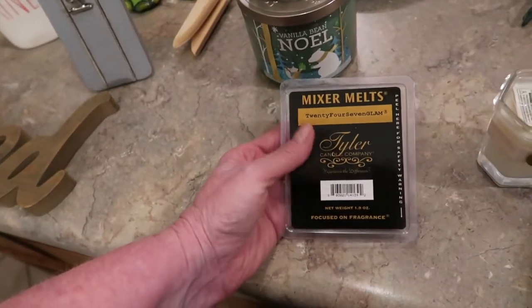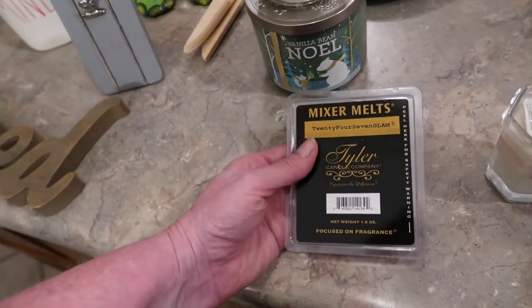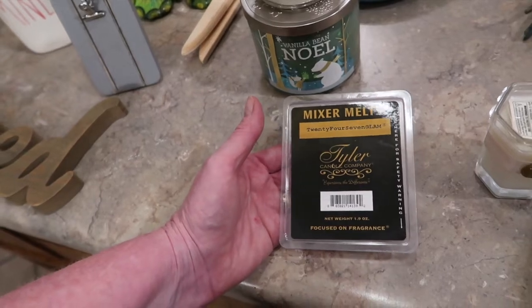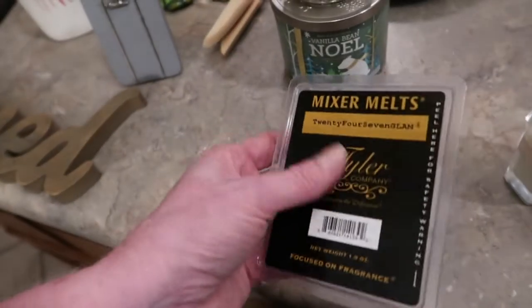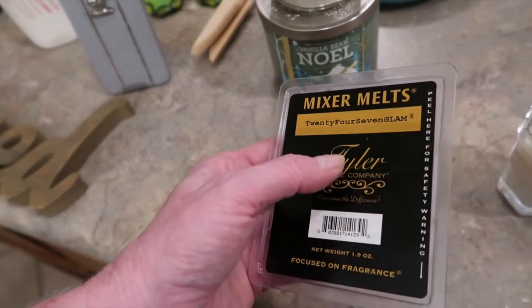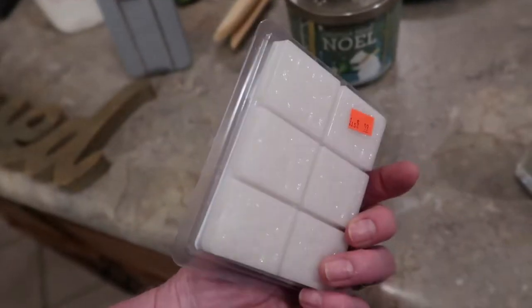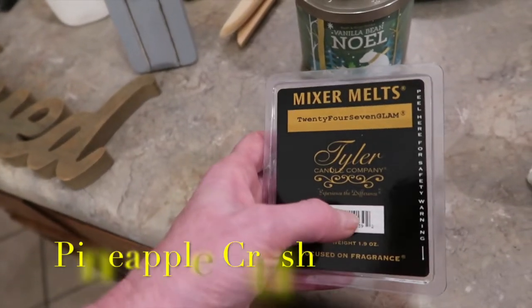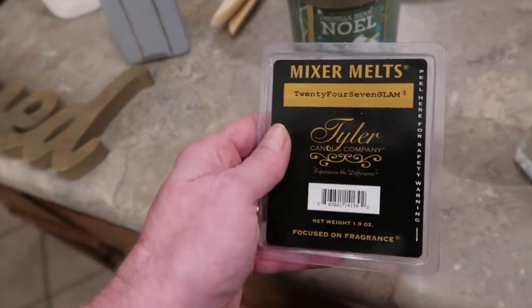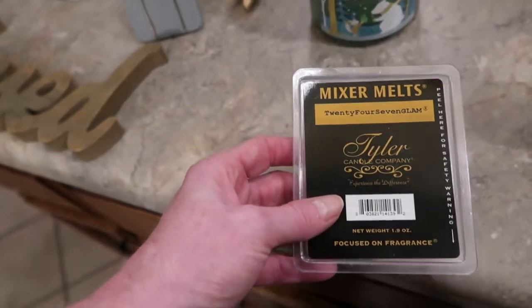Here's another great brand. This is Tyler. If you've ever heard of Tyler Candle Company out of Texas, they have wonderful candles. They're pretty pricey, but I mean, you almost have to blow them out. They're so strong. This is some of their wax melts. These are typically $2 to $2.50 when you buy them in little boutiques. I got this for 99 cents. My favorite scent of Tyler is I think it's crushed pineapple, but this one is 24/7 Glam. It's brand new. I can throw it in a gift or just use it for myself.